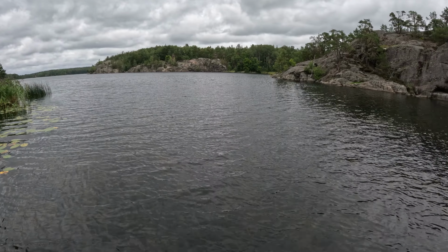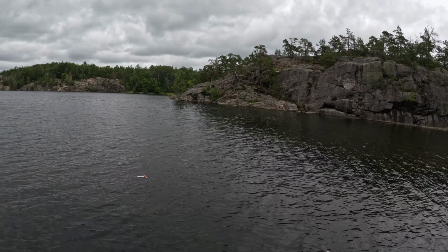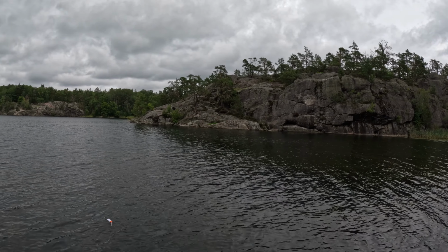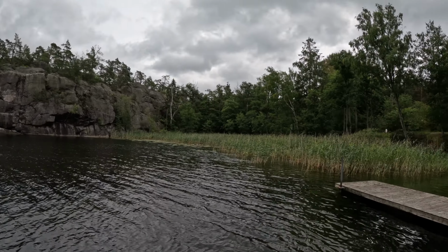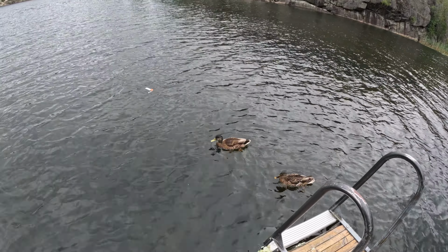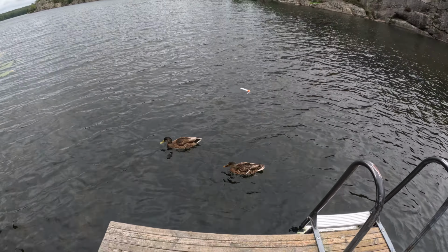I'm throwing the thermometer already to measure the temperature more accurately. But look at those rocks over there, aren't they something? And I see a really nice beach spot over there to chill. And the ducks now are heading towards the unknown object. Or just want some snacks.